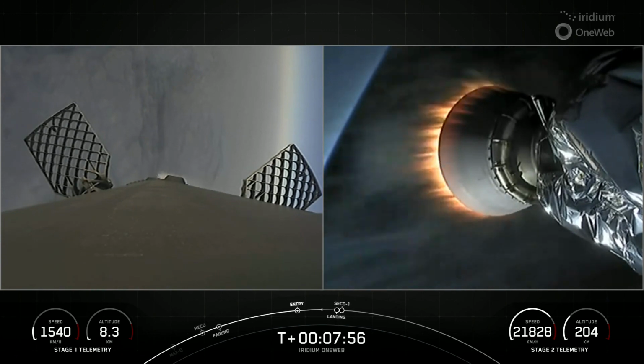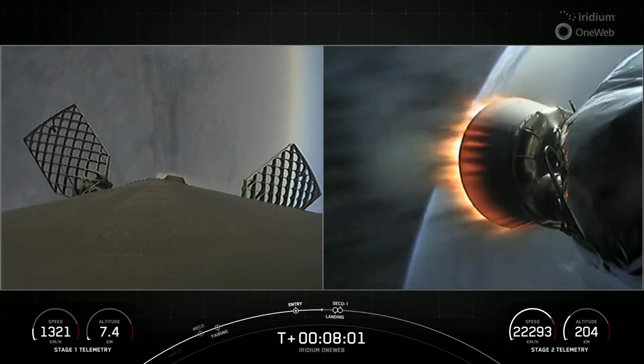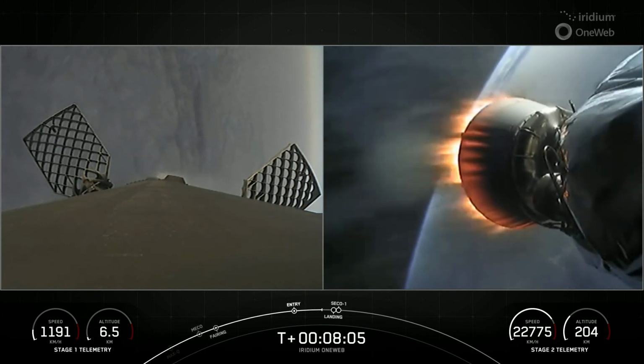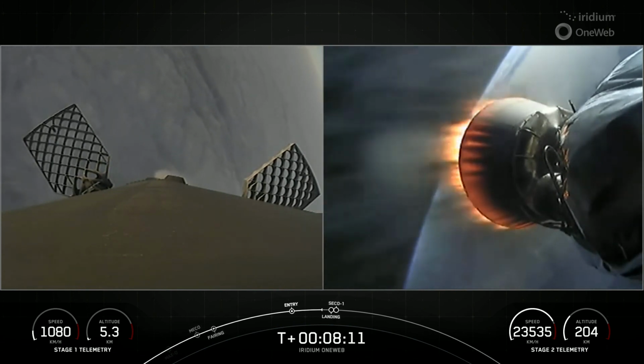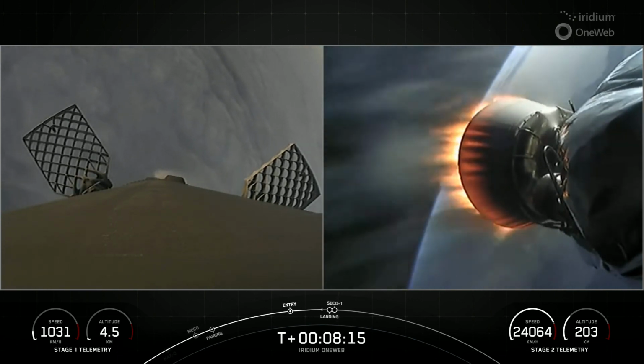Now, the landing burn will coincide with second engine cutoff on the second stage. Stage 1 transonic. Second engine cutoff expected around T plus 8 minutes, 45-ish seconds. Stage 2, FTS was saved. Stage 2 terminal guidance.